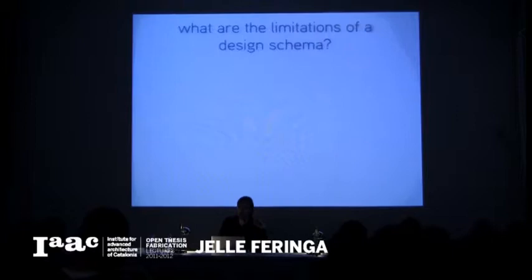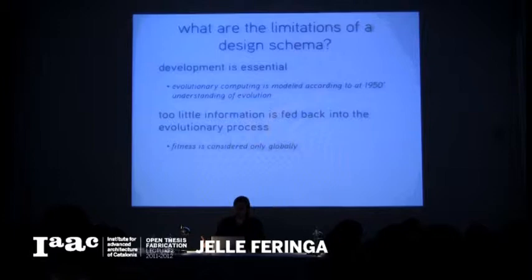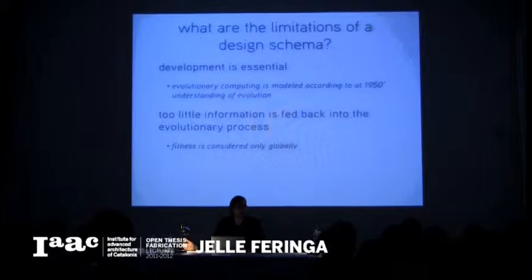So there are a couple of, let's say, aspects that are essential in order to make these encodings more scalable. So development is essential. So evolutionary computing is much modeled on a sort of 1950s understanding of evolution, and a lot has happened since that time. So when we come into the world, we still have to develop for about 30 years before we become somewhat useful to architecture, right? Or that certainly was the case for me.